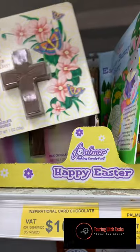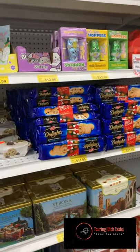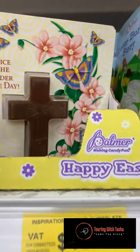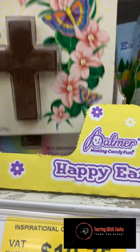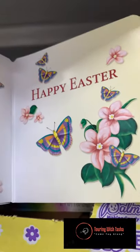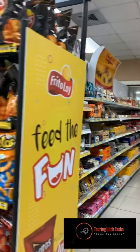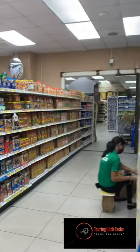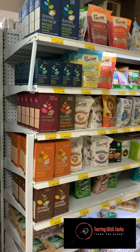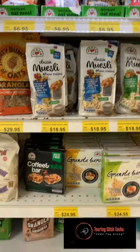So here we have, we're entering into the great grand snack section. So these are sale snacks, or snacks that they're trying to push out. This is from Easter. Wow, look at this. Happy Easter. Inside the snack section, so I'm just gonna give you a quick walkthrough. So here we have like a pharmacy section. The organic section, so I'm just gonna give you a little walkthrough if I see anything unusual.